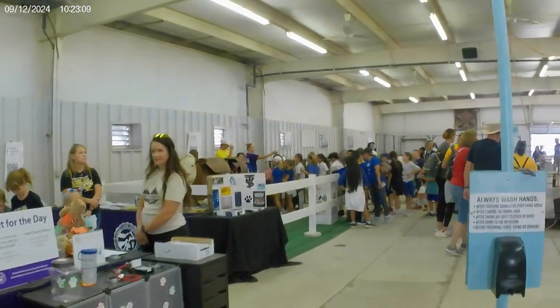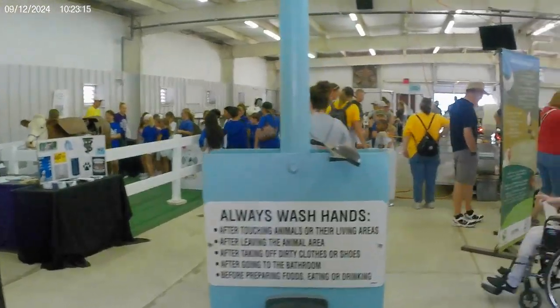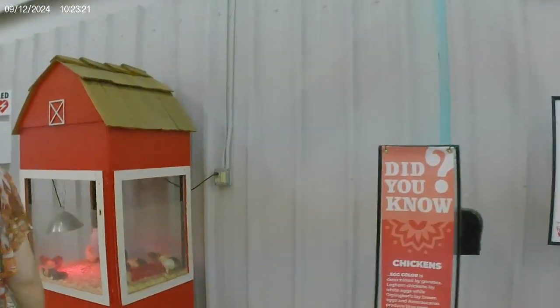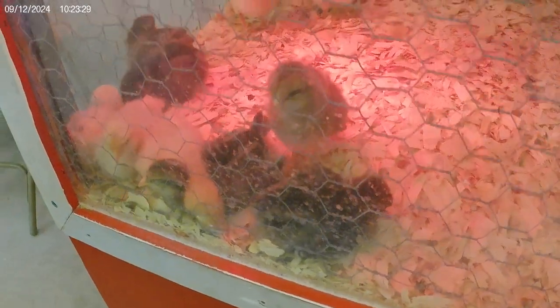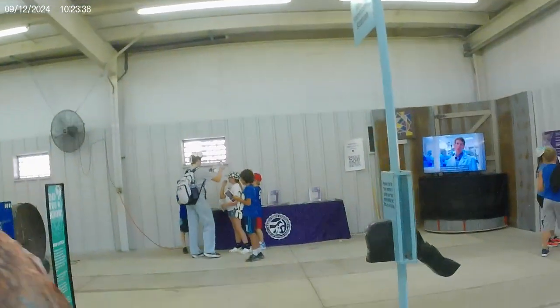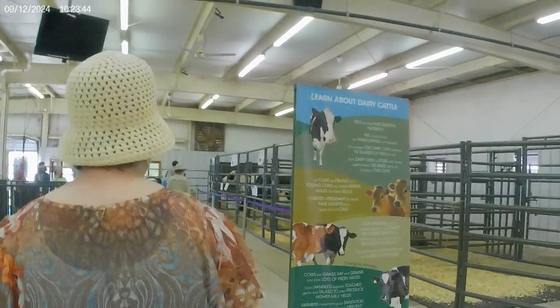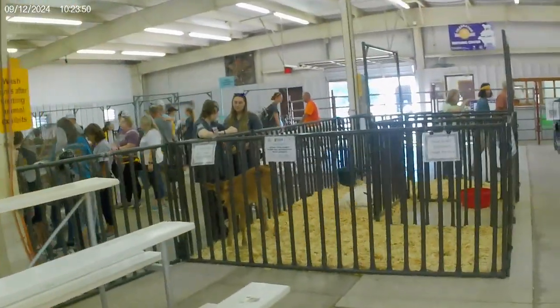Oh boy, I guess. Oh, look over here, we got some baby chickens, it looks like. Okay. Really crowded in here. On that side over there is really crowded. Let's see what we got over here.